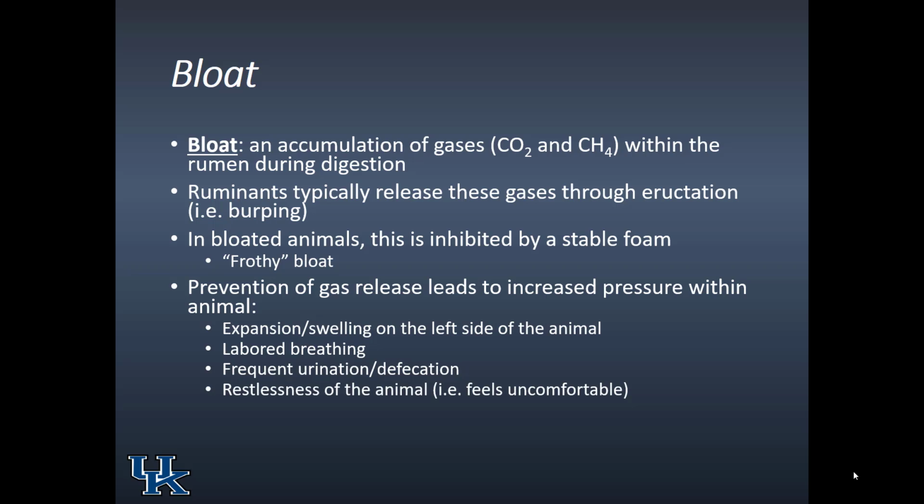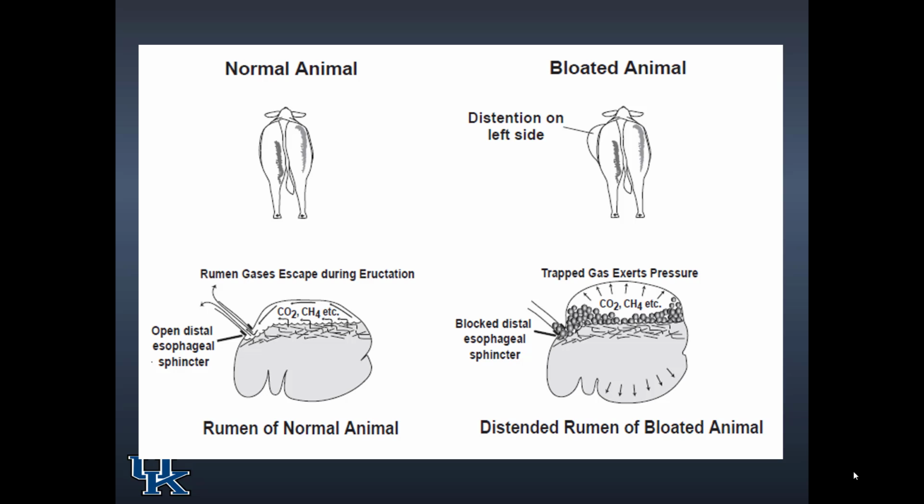The prevention of gas release leads to increased pressure within the rumen, causing expansion or swelling on the left side, labored breathing, frequent urination and defecation, and restlessness of the animal because they feel uncomfortable, presumably. And it will result in death if untreated and severe.